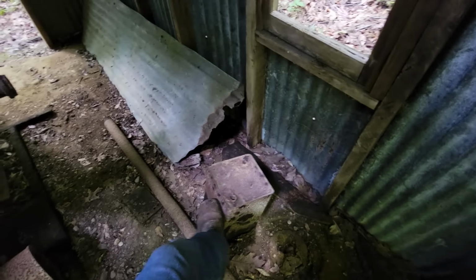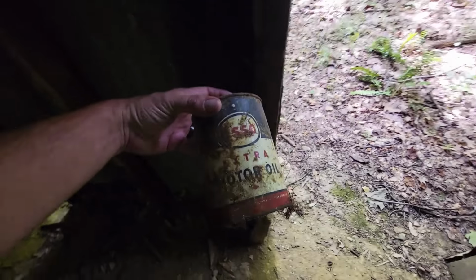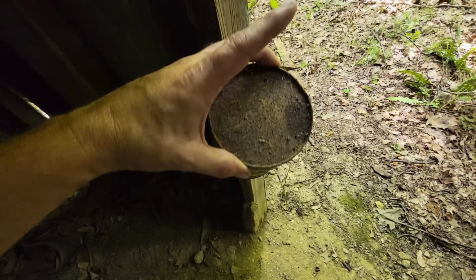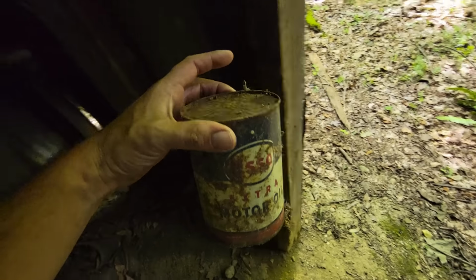Oil can here. Just a pipe. Nothing special there. Looks like there's a belt here, probably the belt that was on there. What we got here? So, extra motor oil. Yeah.